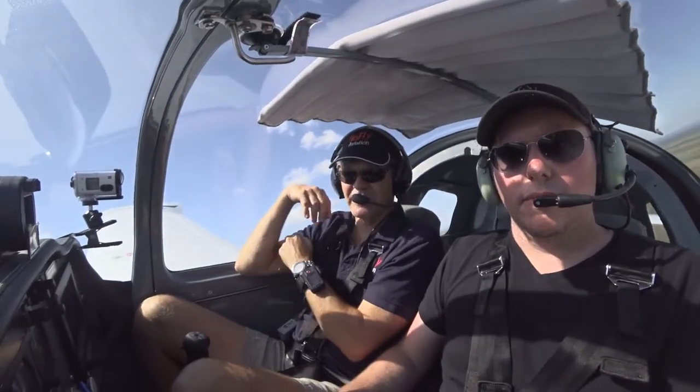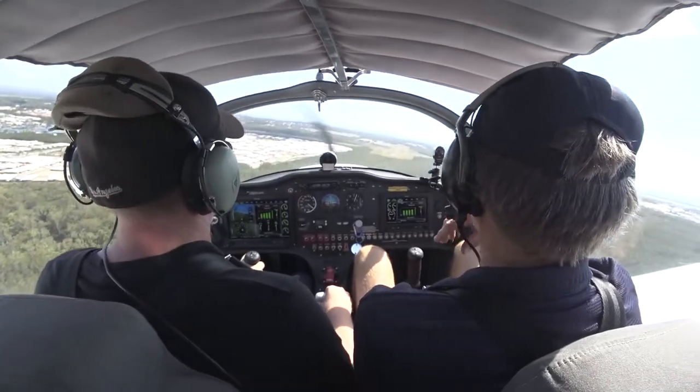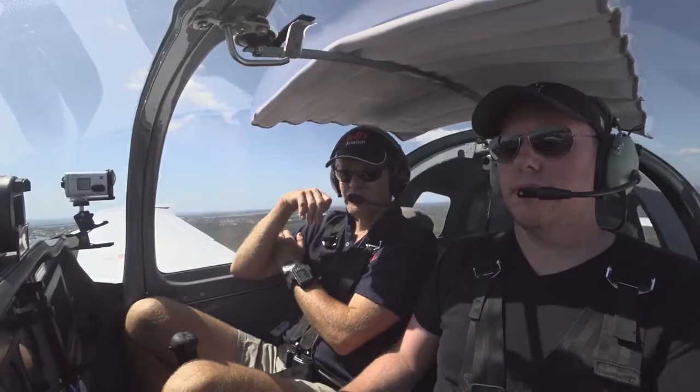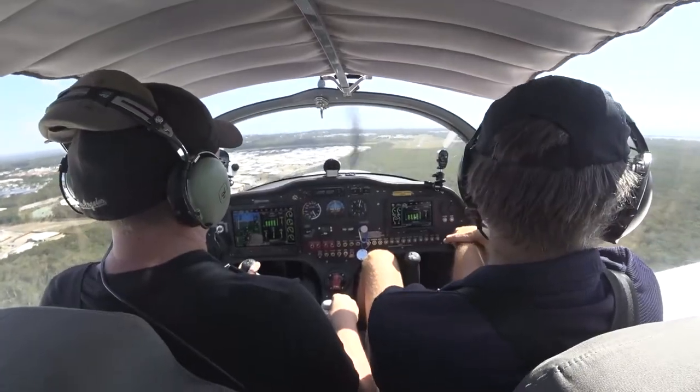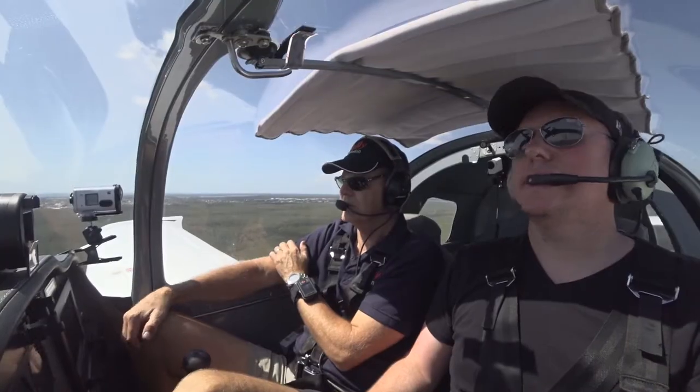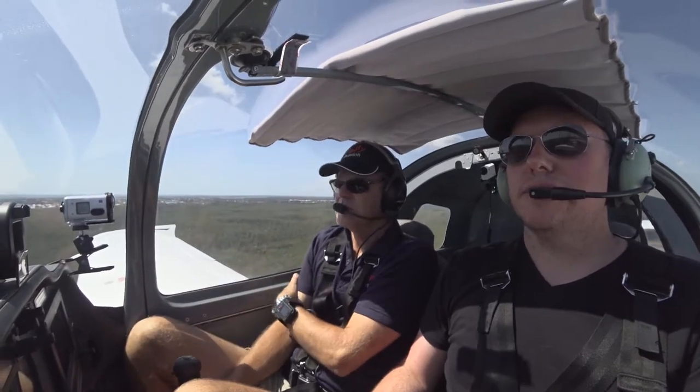The wind is blowing us that way. Yeah. We'll get one more in. So we'll do a touch and go. Okay, touch and go call. Calandra traffic, Sling 8668, on final for runway 05, touch and go, Calandra.